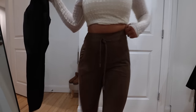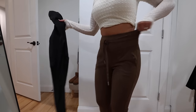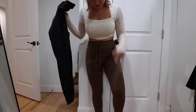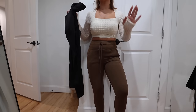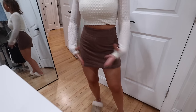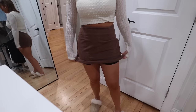Next up are these joggers. I just tucked my shirt so you can see like the waistline better. These are so buttery soft, so comfortable, so flattering. Like, how cute with the little slippers for lounging around the house. These could take you from lounging around the house to workout to errands. Easy. And I got them in black too. Here's a little full body view. Big fan. Okay, literally I'm obsessed with this. And the best part, there's shorts underneath. Are you kidding me?